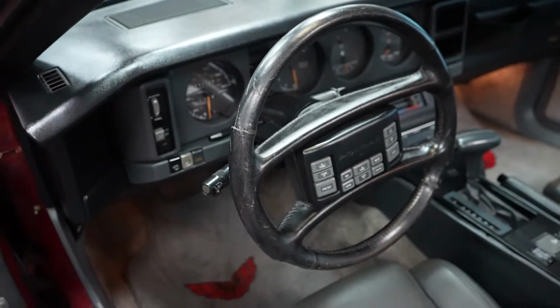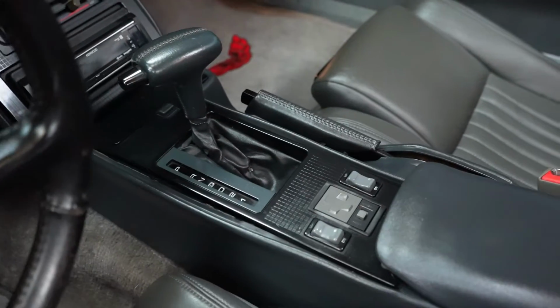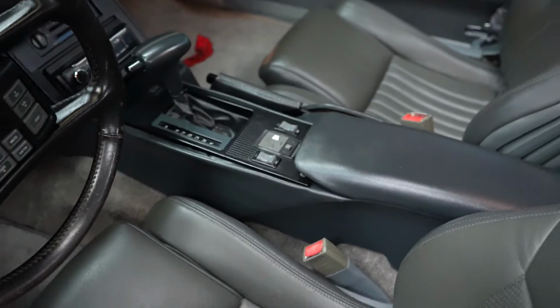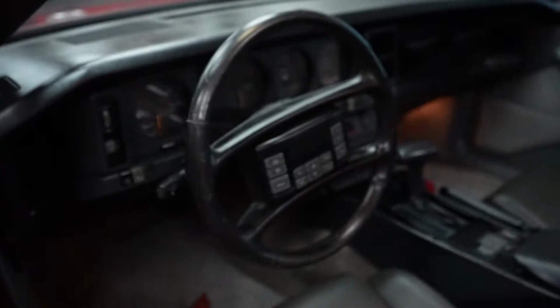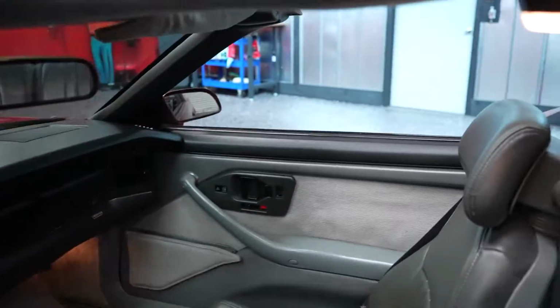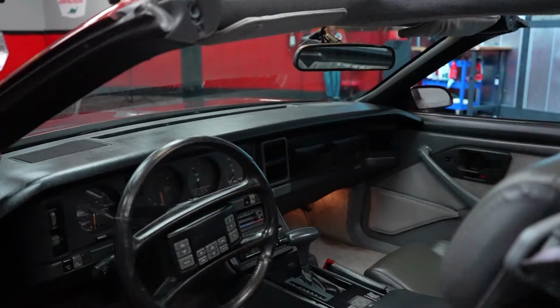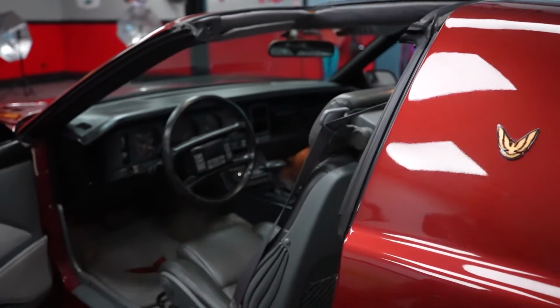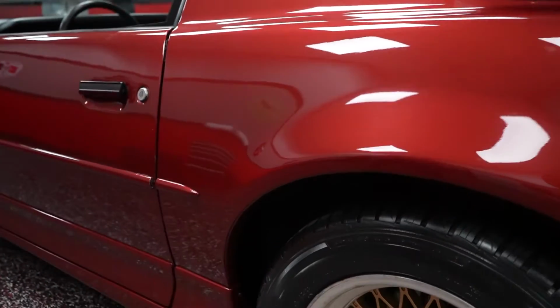The floor mats are new. We put the floor mats in there. Power windows, power door locks, power mirrors, AC, once again, fully equipped, tilt wheel. So dome lights illuminating. Really nice looking car inside and out. Again, we do pretty well here with our Pontiac Trans Am GTAs.